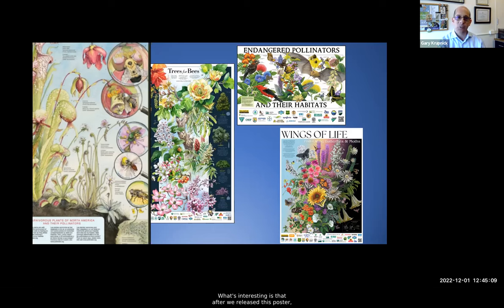What's interesting is that after we released this poster, a couple years later, a professor in North Carolina took his students out and conducted a study in North Carolina where Venus flytraps grow naturally, and they found a sweat bee and two beetle species as confirmed pollinators for the Venus flytrap. So now we could say that these posters actually lead to interesting scientific studies and discoveries. And I'm really excited that these posters can actually help with that. The intersection of art and science is truly unique and something that I'm very happy to participate in.